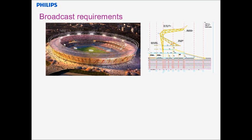You know, why is this so different to the previous stadium? When we started to do some calculations, we actually worked out that those floodlights were much too low and would have caused significant camera flare for the cameras, to the point that you couldn't guarantee that you'd get really good broadcast pictures from the stadium.